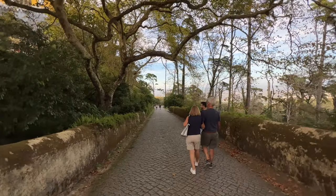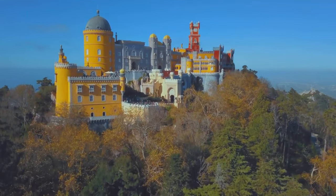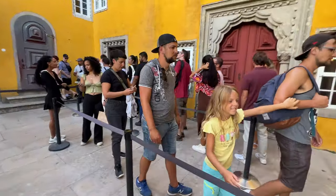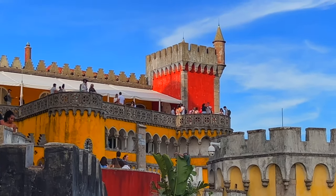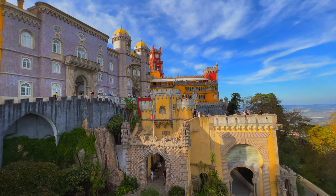So did we find Pena Palace worth visiting? On one hand, yes, because it is truly beautiful. But on the other, it is so crowded, I wouldn't recommend going inside. I would recommend just getting access to the grounds and seeing Pena Palace from the gardens.